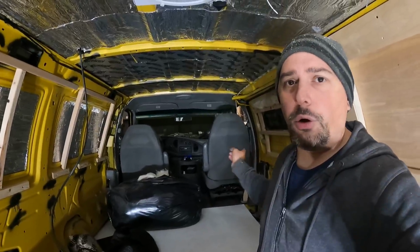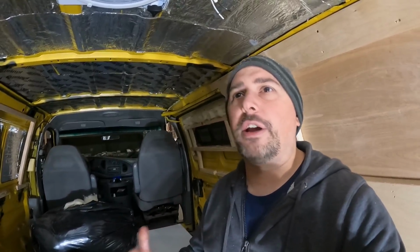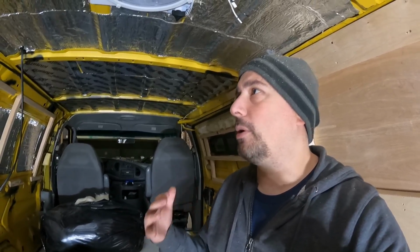Because I still have to do this wall, I have to do the door, and I have to do the whole ceiling, which I've changed my mind about like 4 times since the start of this build. But I'm really kind of set and happy with what I'm going to be doing.